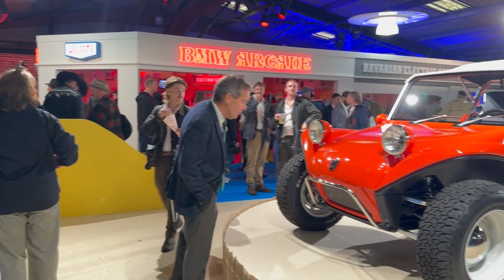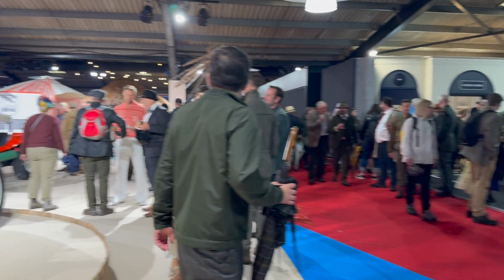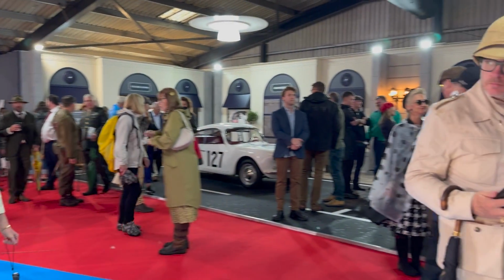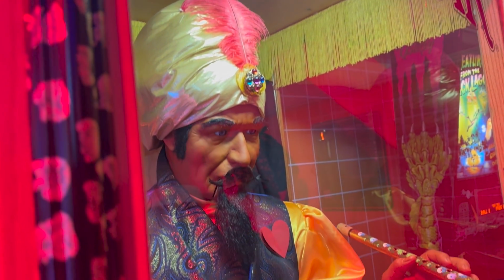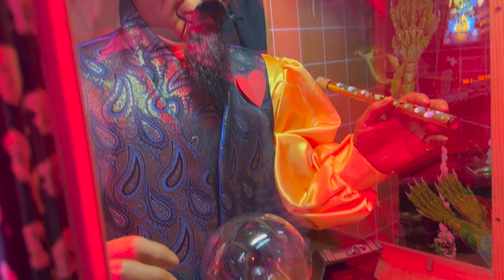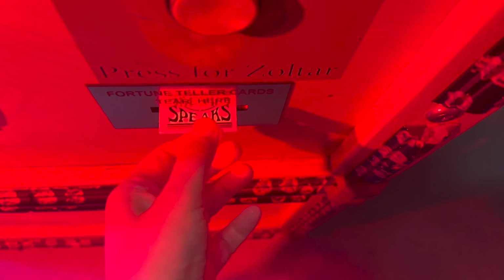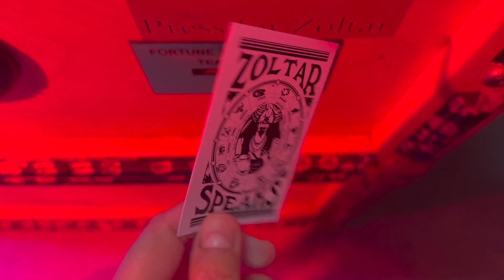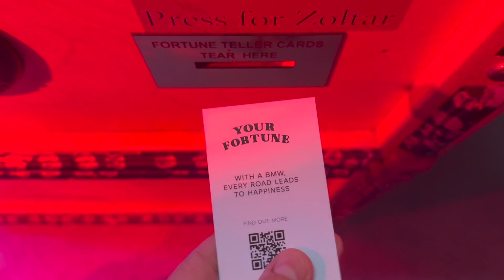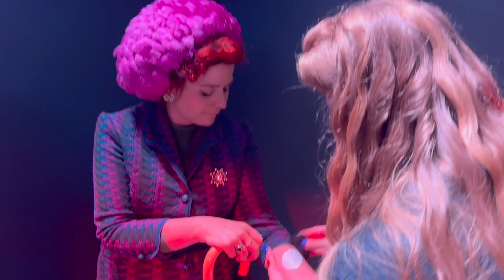For the uninitiated who maybe don't know about this, but I know plenty of you will, the Earl's Court Motor Show was a show back in the day in London where companies would launch their new vehicles, and there'd be lots of fanfare and excitement. Therefore manufacturers now try and bring their new vehicles and show them off here, but they also mix it in with a bit of heritage and a bit of fun. Now, this particular display was BMW.